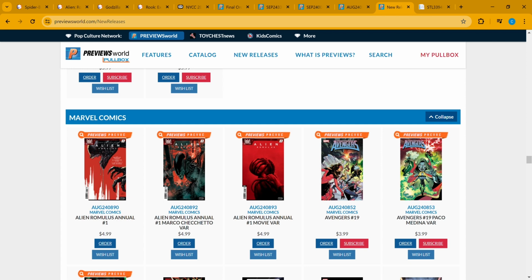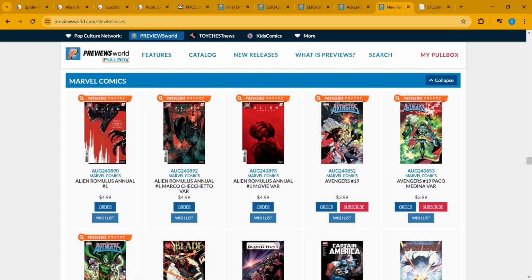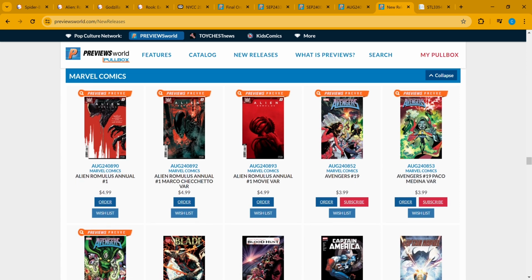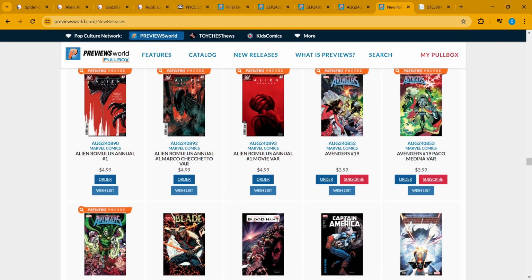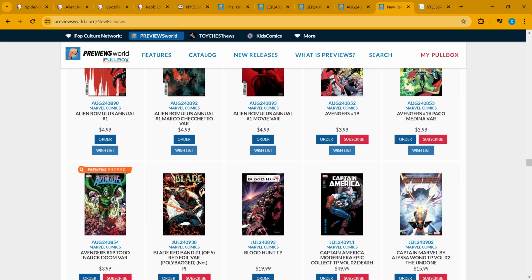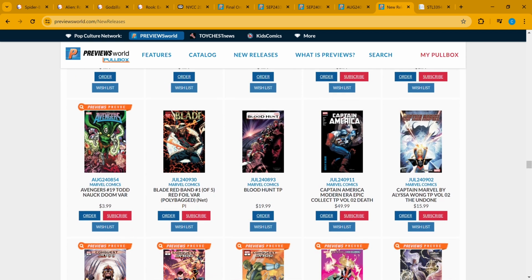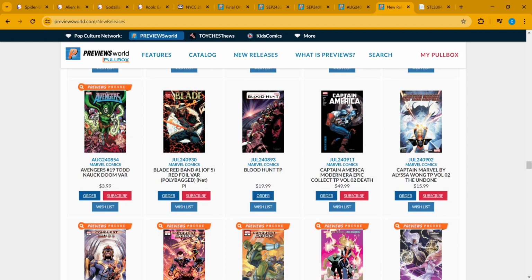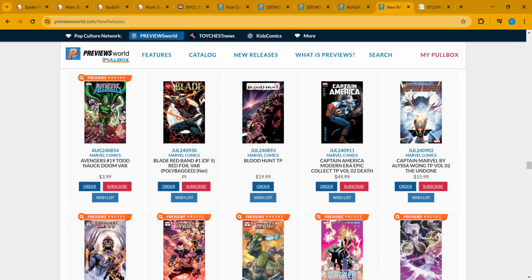Alright, we're at Marvel now. And there's that Alien Romulus book. It's the annual. Apparently it's attached to the film. Avengers on issue #19. They got one of those Doom covers. Doom is on like every cover these days. Or every backup cover. Blade Red Band #1 of 5 is out this week. Looks like it's a variant cover.